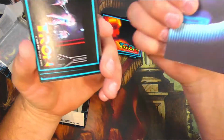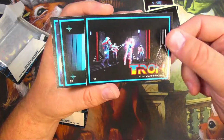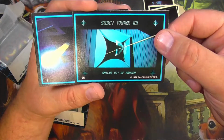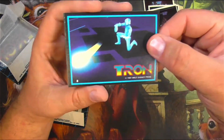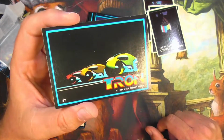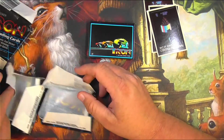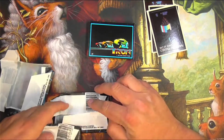Classic 80s, it really kicked off the 80s pretty much as far as sci-fi went. Sail ship out of hangar. Yep, that was it. It was a sail ship kind of deal. And deflecting the disc and some light cycles. Very cool. So that was some Tron cards from 1981, just for fun. I will keep my other box sealed for the time being. Now I've gotten a little taste of what these are, and I will move on.